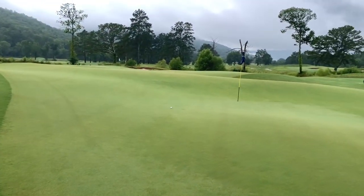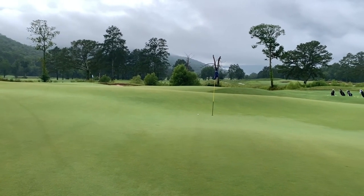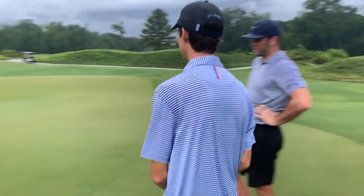Did he make it? Go! Turn hard. No way. Turn hard. Oh. He doesn't even need to putt if he doesn't want to. He wants to make this all on one foot. Whoa.